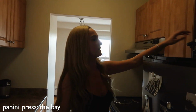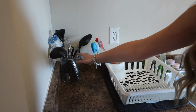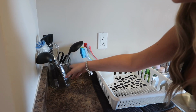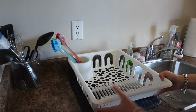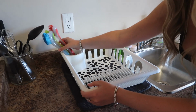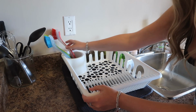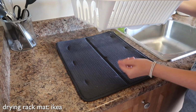And then on top of the fridge, I have this panini press. And then I guess I'll show you what's on the counters before I go into the cabinets. So here I have this little bowl, probably from IKEA, and it just has a bunch of kitchen utensils and stuff. And then this is my drying rack for my dishes. I think it's also from IKEA. And these little dish scrubs are from Canadian Tire. And then under that I have this little soft thing that absorbs the water.